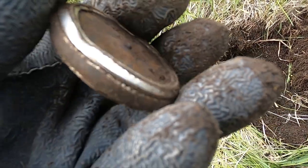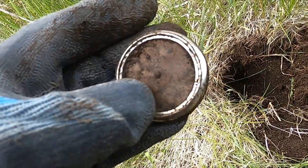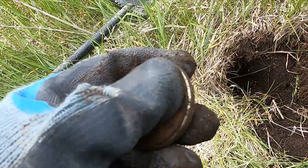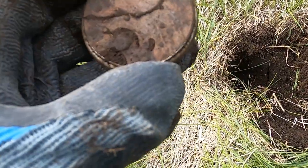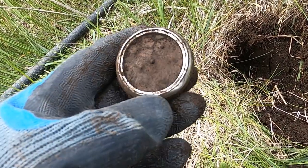I don't know. I wonder if that other part came off of it. That was actually quite a ways from here, but they definitely were plowing this field. So, anyways, let's keep going.